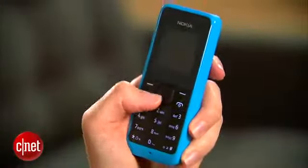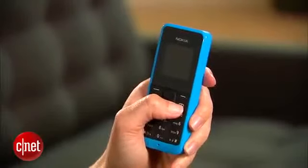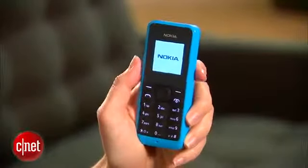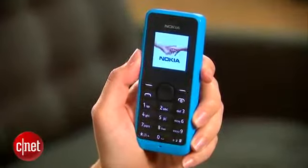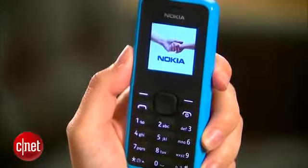The Nokia 105 is being sold globally, especially in emerging markets like India and China. It also sells for 15 euros in Europe, and the equivalent is $20 in the US. It does not sell through a carrier yet, but if you look really hard, you might be able to find it unlocked.